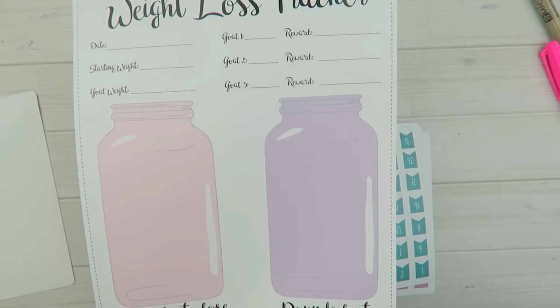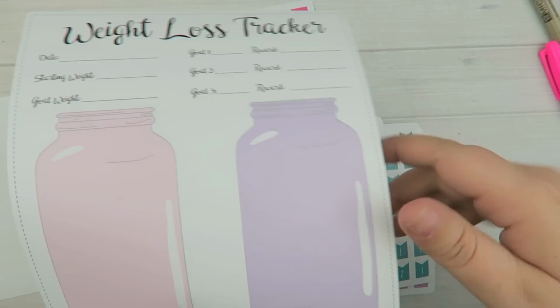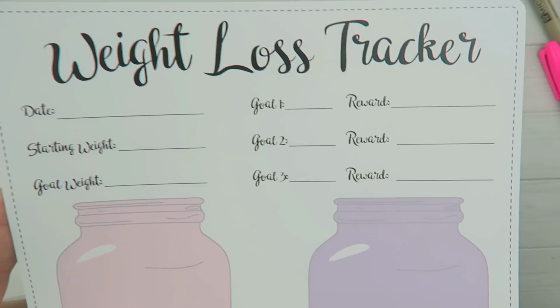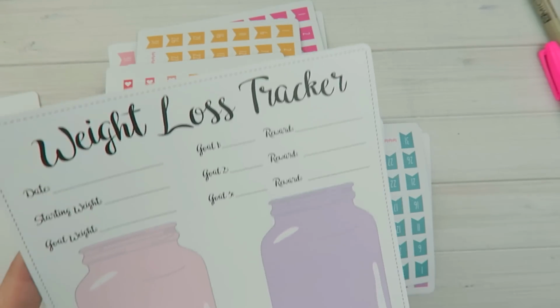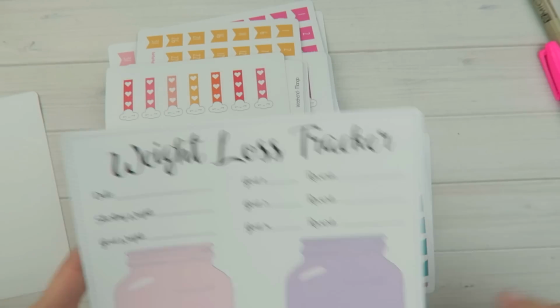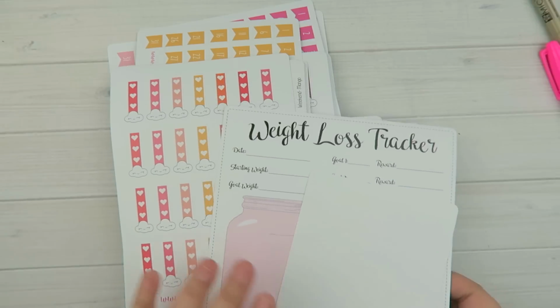and I really enjoy this idea. I've been using it, and it's just so gratifying to pull that heart off and stick it into the next jar. And then on the top, you have your starting weight and your goal weight, and then you have 3 goals and rewards. I'm all about goal and reward. So one of my goals is like a new outfit and then a massage. That's gonna be like a big reward. I'm really excited for that one. So that is the weight loss tracker.